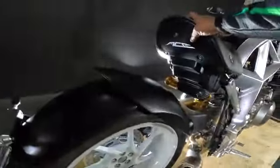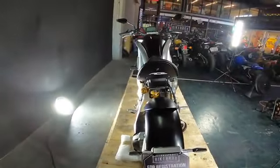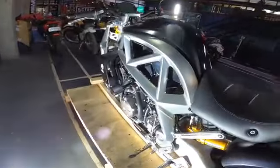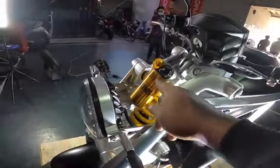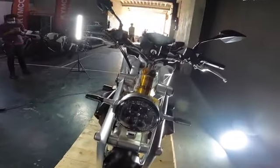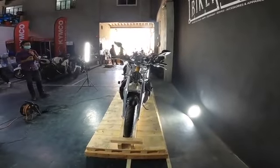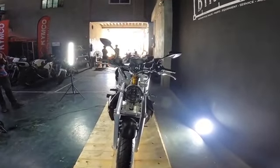Here is the adjustable Öhlins suspension. The front is also adjustable Öhlins suspension. So you can adjust your preload, rebound, compression, all the things. Crazy. When you ride this one, I will talk more about it.